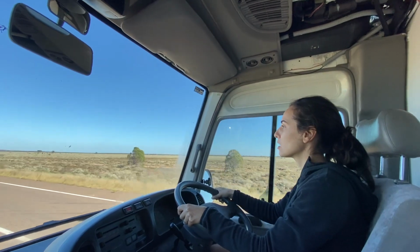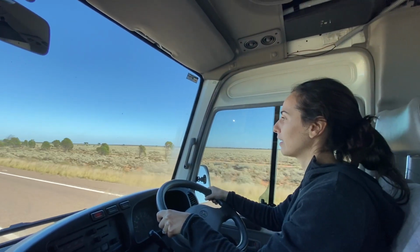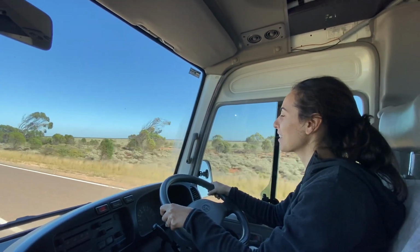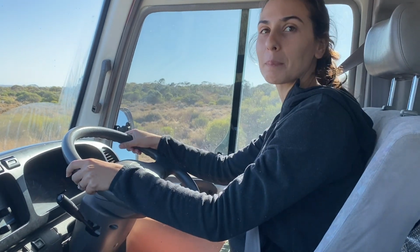So we thought because it's a straight road and there's barely anyone on the road, I should learn how to drive this bus. And I think I'm doing alright. A few moments later. What foot do I use to accelerate and brake?